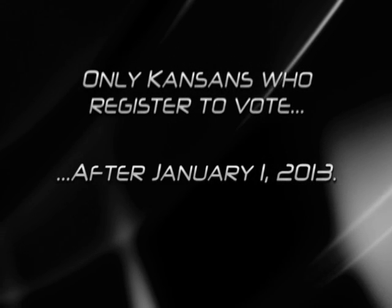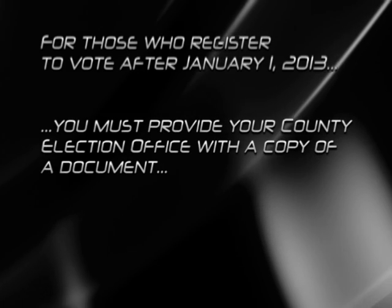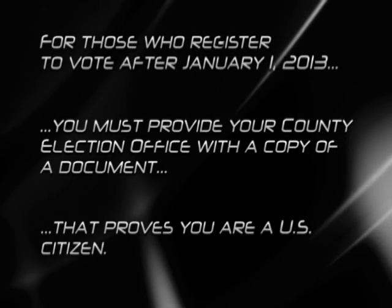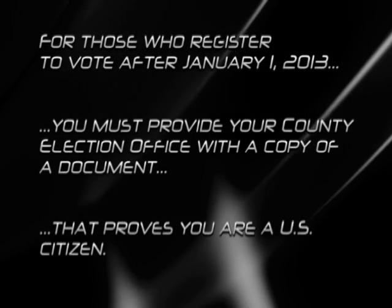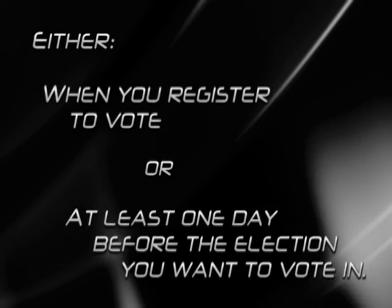Now we'll look at the new Kansas law that requires first-time voters to prove they are a United States citizen. This law only applies to Kansans who register to vote for the first time after January 1st, 2013. So, if you registered to vote in Kansas before that time, this law doesn't affect you. For those who register to vote after January 1st, 2013, you must provide your county election office a copy of a document that proves you are a U.S. citizen. You must do this either when you register to vote or at least one day before the election you want to vote in.